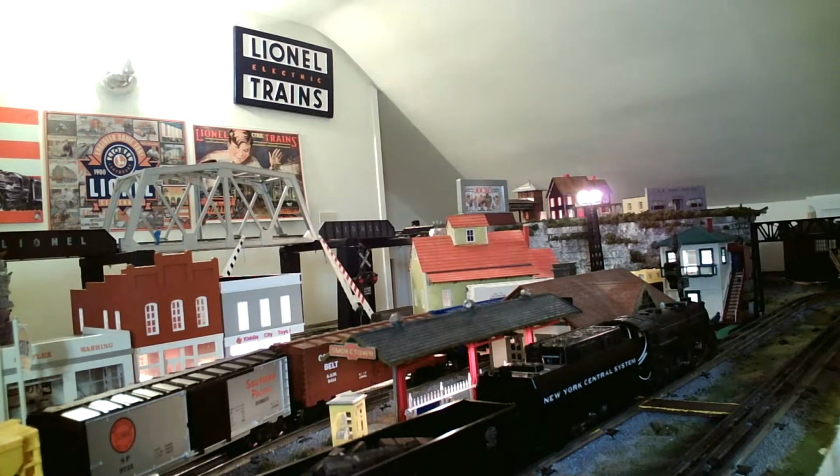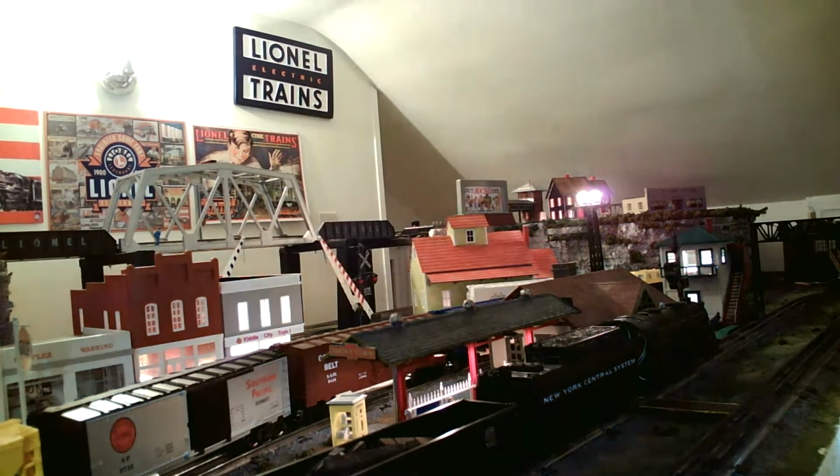I'll run something Pennsy up there or down on the main lines down here. The upper track's giving me some issues. I actually had some wiring issues earlier. I don't know if it's because the heat kicked on up here or whatever. Yeah, I'll find something Pennsy to put down here. Here, I'll swap that out.